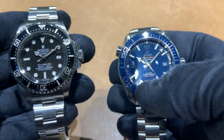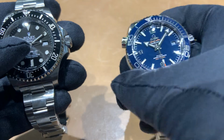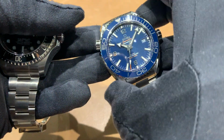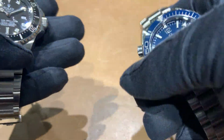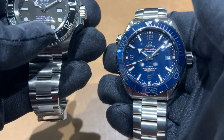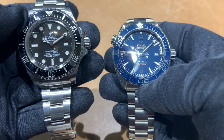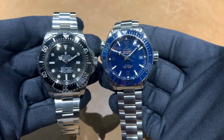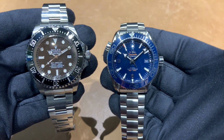Let's just go over basic case dimensions on these. The bezel dimension on the Planet Ocean, I measured 42 across and 43.5 from the case. So straight across on the bezel, 42, and then 43.5, versus on the Deepsea, 42.9 on the bezel straight across, so a little bit larger, and 43.9 on the case, so again a little bit larger, but very close. I mean, very close.